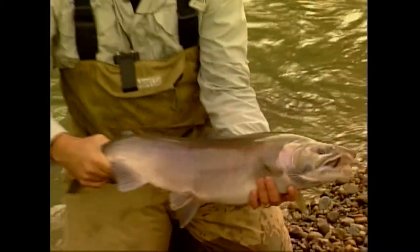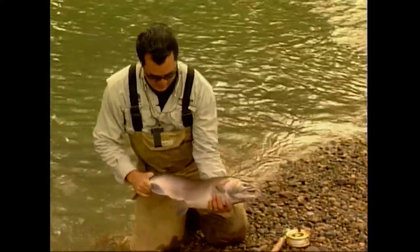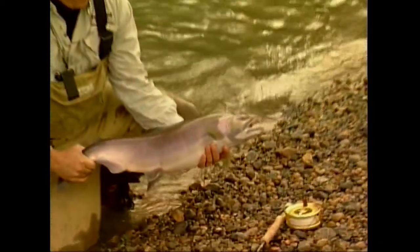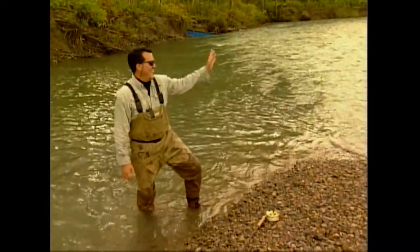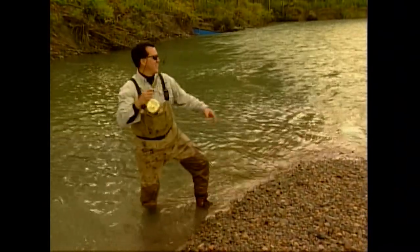Nice coho. Nice fish. Big as that guy. I'd say close to 10 pounds. 8 to 10. Oh yeah, nice big male. Hey, well, let's get him back in the water. Nice release. Good job. Right on.